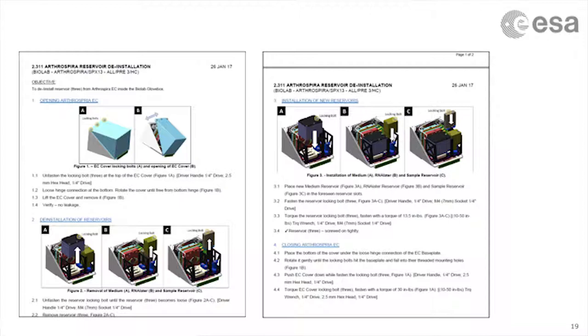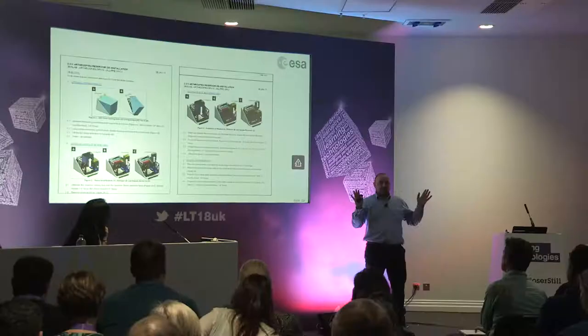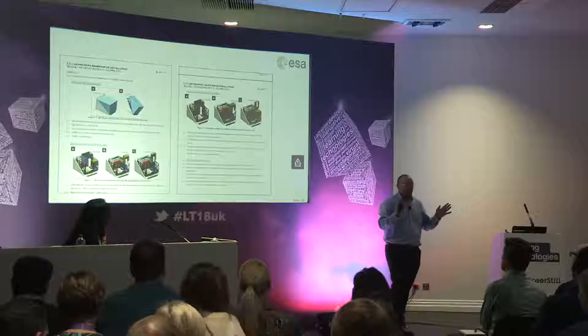So this is the procedure you saw earlier for something called Arthrosphere, and I'm just going to show you a clip which went up to the space station about 4 weeks ago, and it's no great shakes. It's not exciting, don't get me wrong, but it shows how you can turn things which take a long time to explain in words into something very visual. So it's opening a box, basically. That's what it is.